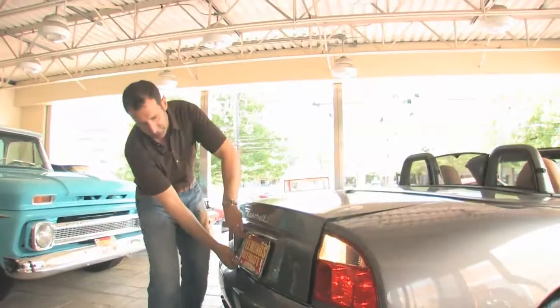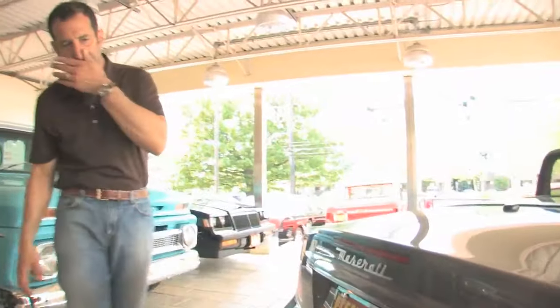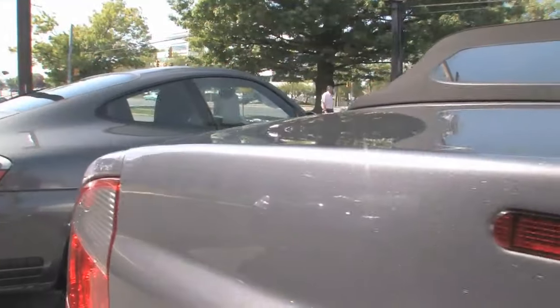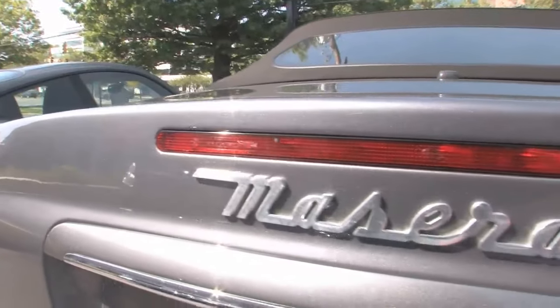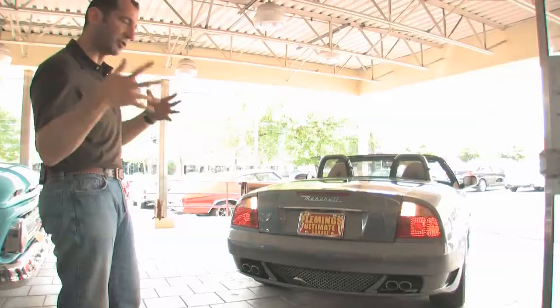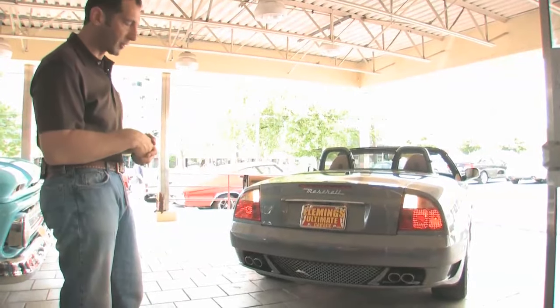You know what? This is what's cool about this. Come on back here for a second, because I really want you to see this. You know, we talked about the Ferrari, bright red and tan and things like that. This is why people love these cars, because look how great this looks back here, but it's not in your face saying, look at me. It's just a subtle feature of a great car.